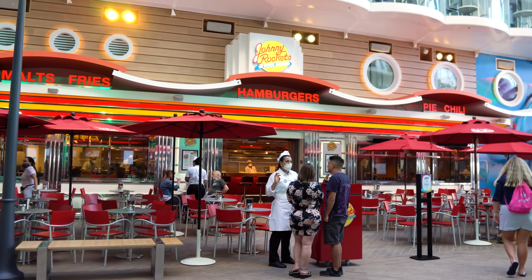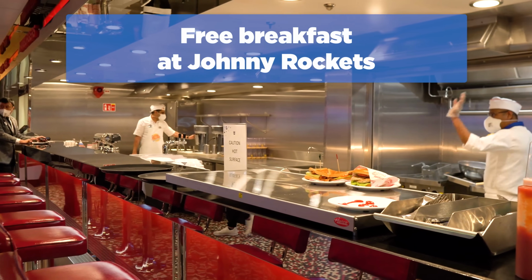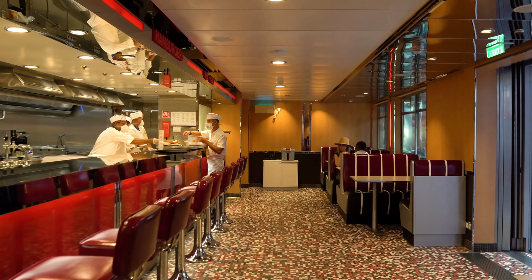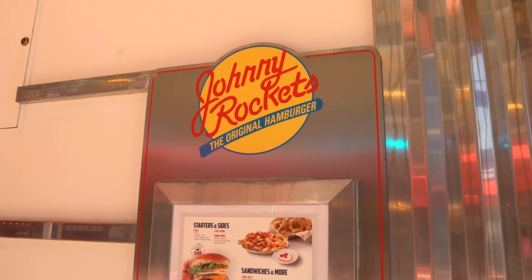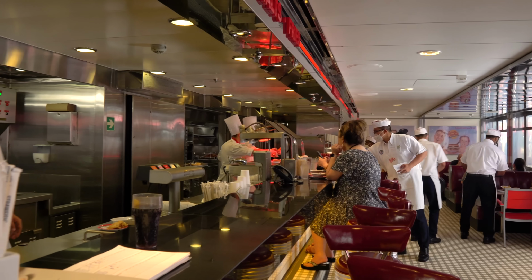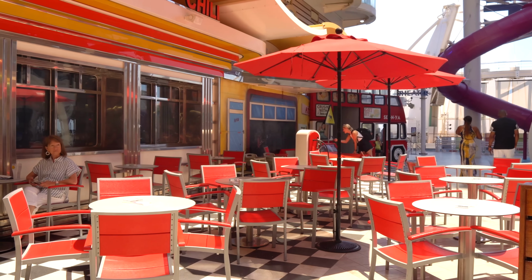Number 12, if you happen to be sailing on an Oasis class cruise ship, like Wonder of the Seas or Harmony of the Seas, or of course Oasis of the Seas, Johnny Rockets is complimentary for breakfast only. All Oasis class ships offer this option, but many people are completely unaware that breakfast is served here, or they have no idea that it's included with your cruise fare. Now, of course, Johnny Rockets does charge for lunch and dinner. That doesn't change here. But Johnny Rockets tends to be not a very crowded option for breakfast on Oasis class ships because most people are unaware of the option, and it has a large seating capacity, both indoors and outdoors. Take advantage of that if you're on an Oasis class ship.